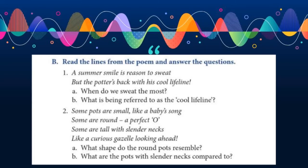Okay, let's move to the second question. What is being referred to as the cool lifeline? What do you mean by cool lifeline? Yes, it means the pots. The earthen pots are referred to as the cool lifeline. It means the answer is earthen pots. Let's move to the second one.